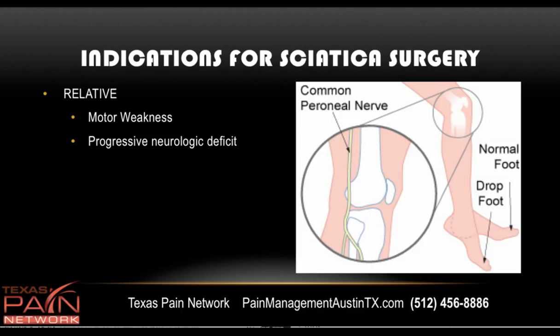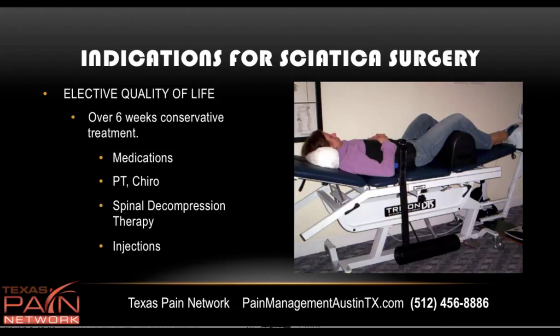We don't know in black and white terms what watching too long means. It might be 12 weeks. It could be 6 weeks. There's a certain time frame where no matter how technically perfect the subsequent surgery is done, it's not going to get better. So keep that in mind.